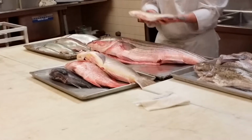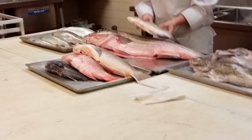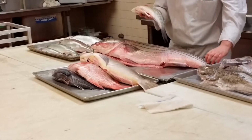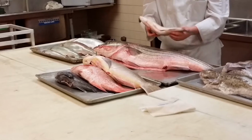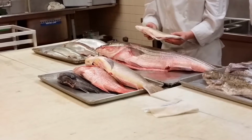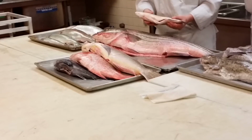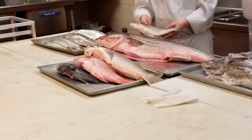Okay, what is this? This is the hybrid striped bass, and it's recognized by the non-continuous line. It's broken up, unlike this one where it's straight all the way through. It also has two dorsal fins. Right. And since it's hybrid, where's it coming from? That's the daddy right here. Where's the mom? Who's the mom?